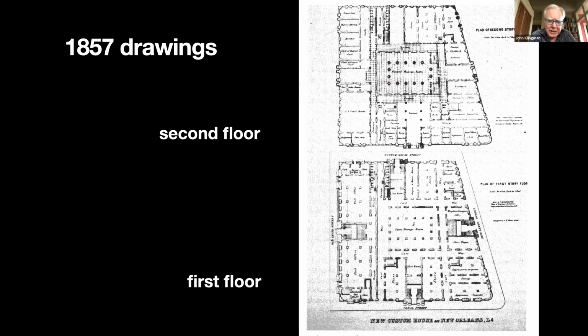So now we're going to look at the plans of the building and go inside. You're seeing here the A.T. Wood drawings of the first and second floor from the 1857 set. First floor below, second floor above. First floor was post office on the left, building services on the riverside on the right, and storage in the middle. And the second floor was this gigantic room. So what we'll do is we'll go up from the Canal Street lobby and walk into the giant room.